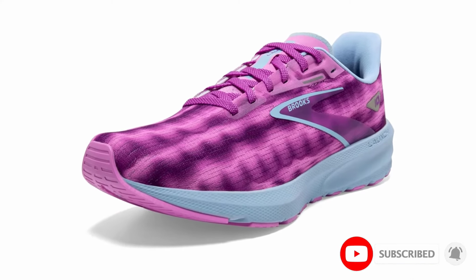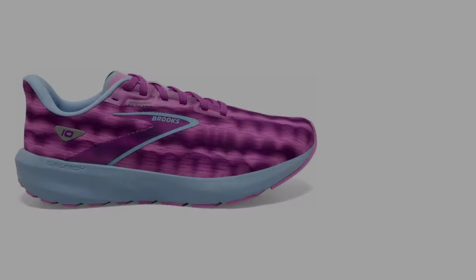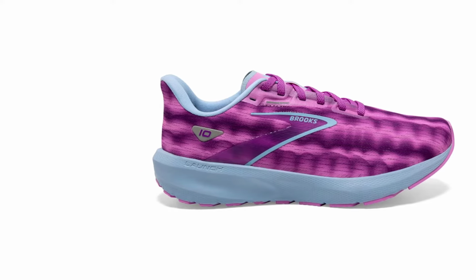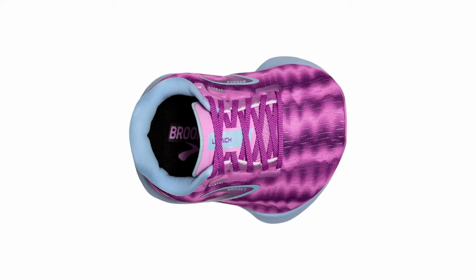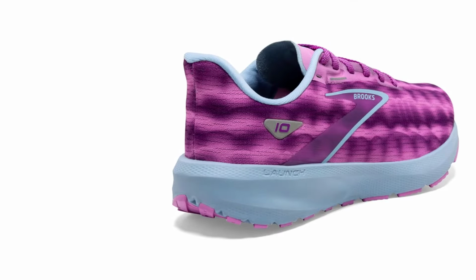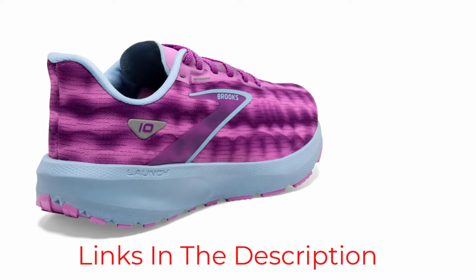3 seasons ago, Brooks retooled and rebranded its entire stability line of shoes under the GTS. The Ravenna was replaced with the Launch 8 GTS. So, if you like a more stable, supportive shoe, go with the Launch 10 GTS. The Launch 10 and GTS 10 use the BioMogo DNA midsole, one of Brooks' highest quality foams. The midsole perfectly toes the line between soft and responsive.